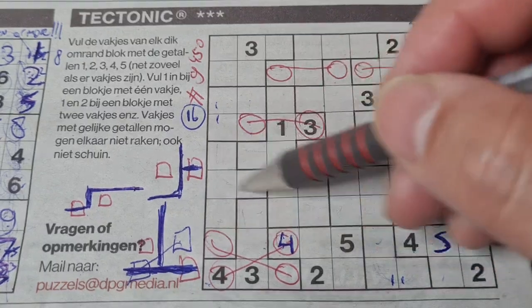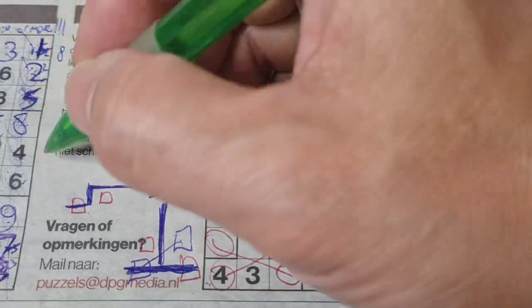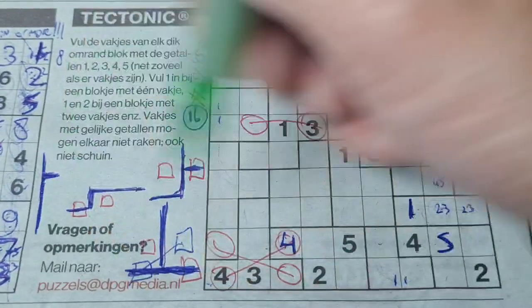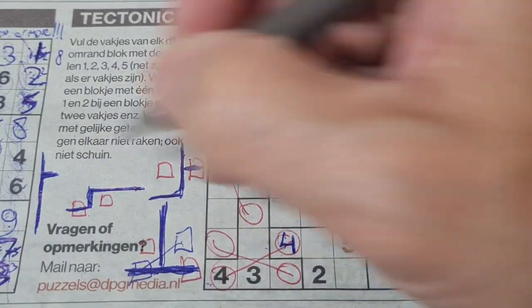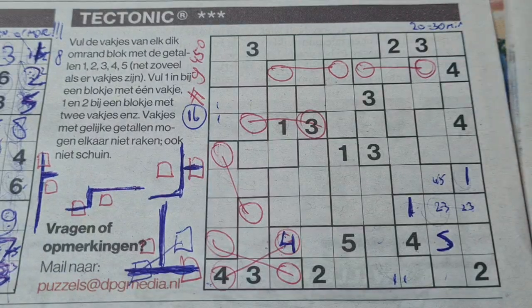And the final shape, this shape. Let me draw this shape here. When you see this kind of shape, remember that this box has the same number as that box. And this box has the same number as that box. And those are the shapes that you need to recognize in this puzzle.